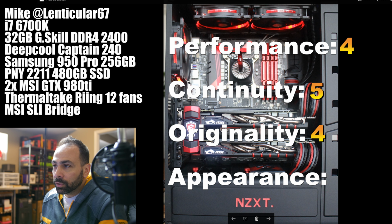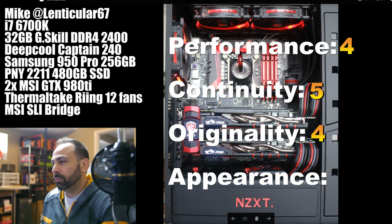I don't think this is the most original system. I don't think anybody would say that reasonably, but it's certainly well done.